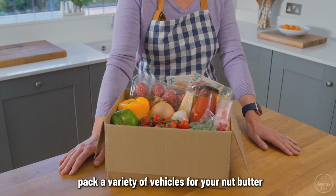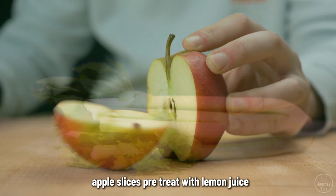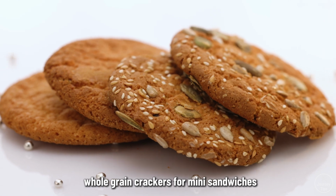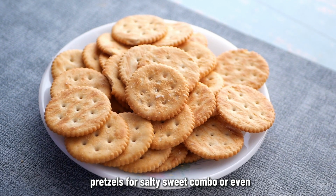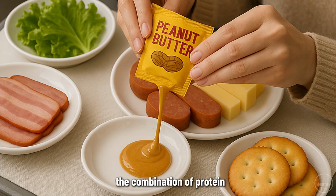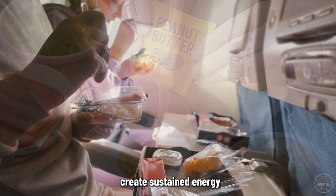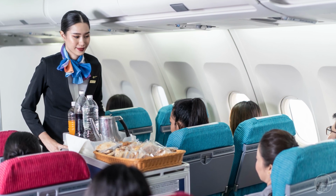Pack a variety of vehicles for your nut butter: apple slices pre-treated with lemon juice, celery sticks for classic ants on a log, whole grain crackers for mini sandwiches, rice cakes for a light option, pretzels for a salty-sweet combo, or even dark chocolate squares for dessert. The combination of protein, healthy fats, and complex carbs creates sustained energy that airplane pretzels can't match.